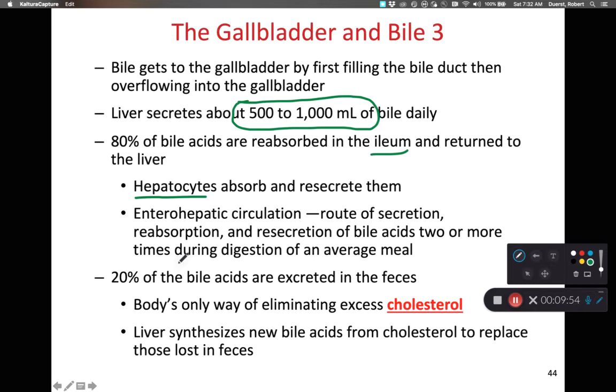So we have a recycling system within our liver, but not all of the bile acids that make it into the intestinal tract are reabsorbed. So we have 80% that are reabsorbed. That means 20% is going to be excreted into the feces. Now, as we look at this enterohepatic circulation, this is a circulatory route that goes from the liver to the intestines back to the liver. So we can take a bile acid and we can recirculate it a couple times, 2 or more times, as we're digesting a typical average meal.